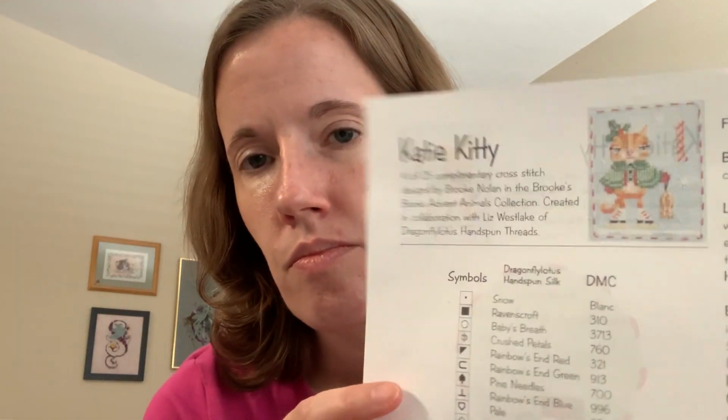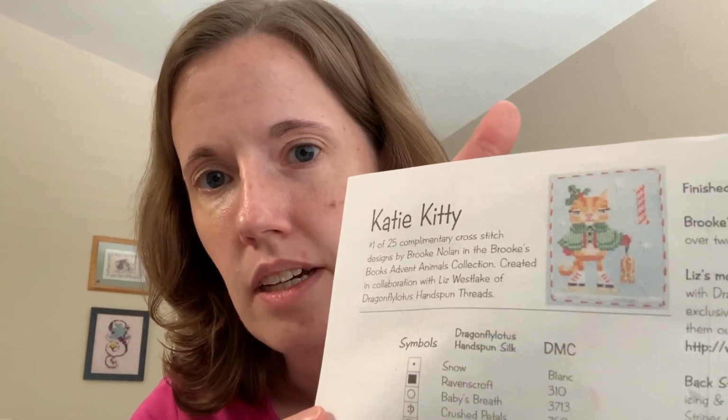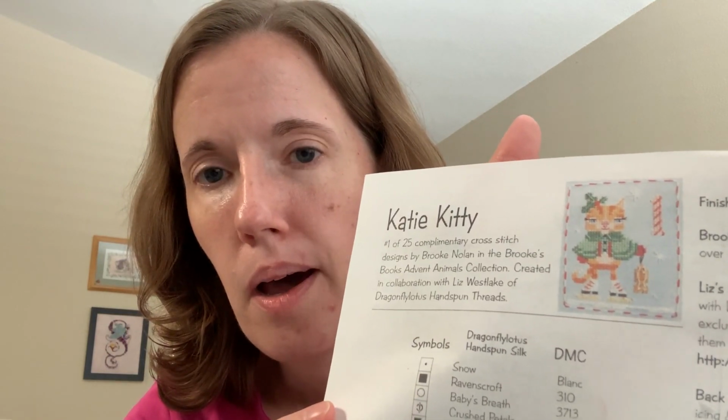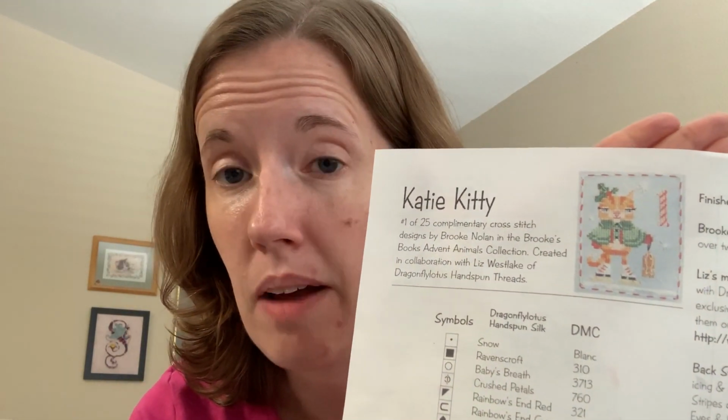And one other thing, I went ahead and printed out, or I only printed out one, but I downloaded the Brooks Books Advent Animals. You can kind of see through there because I printed it double-sided, but this is the first one, and it's toner save, so it's a little bit brighter than you're seeing there. But it takes all DMC, and I keep seeing people stitch these.